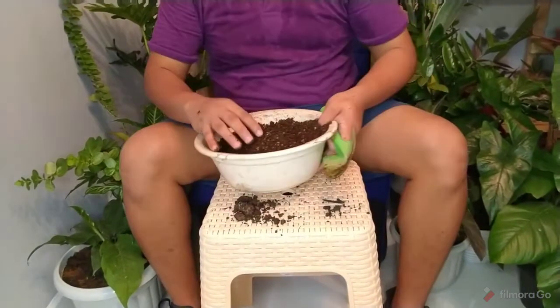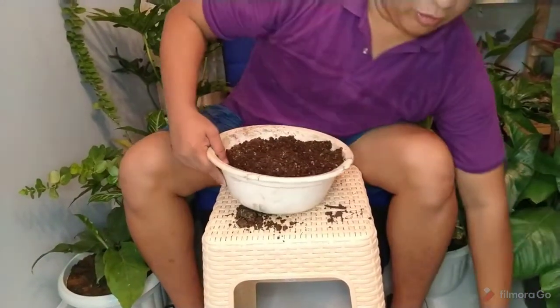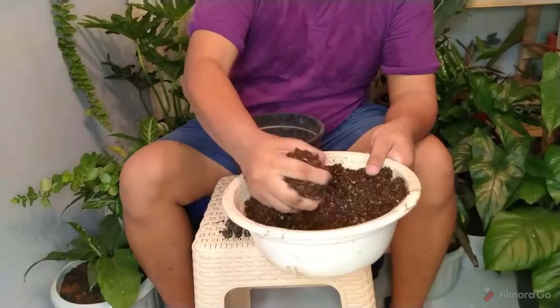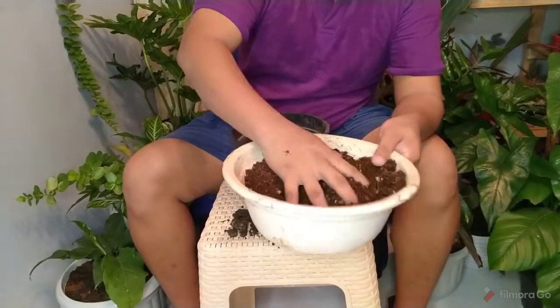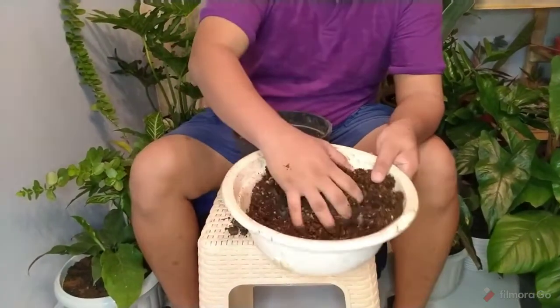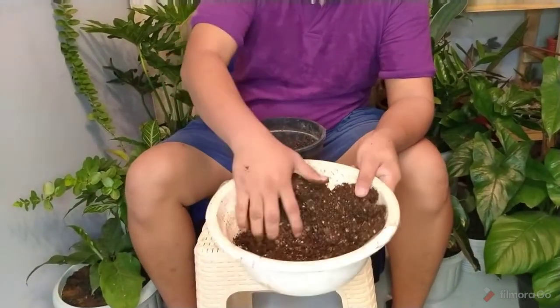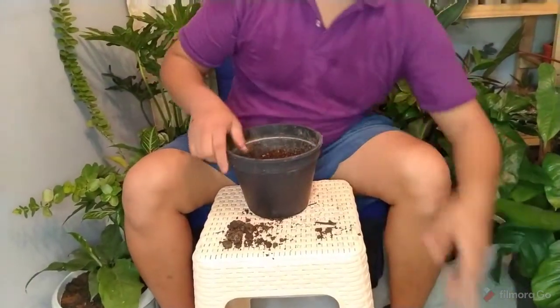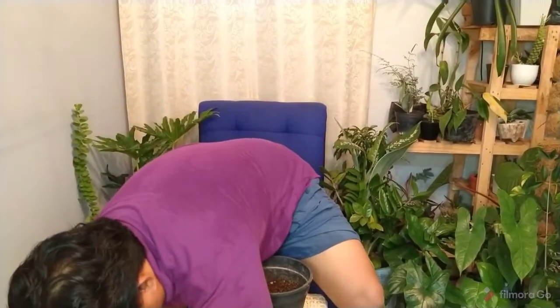Tapos naglagay din ako ng organic fertilizer. If you're going to ask me, ano yung organic fertilizer? Well, I choose here guano or yung bat guano. Para, I'm going to test nga kasi siya kung anong itsura niya or ano ba yung effect niya dun sa plants namin or sa plants natin. Okay? So, sabi kasi dun sa ating plant, usually, dapat mga 2 to 3 centimeters yung lalim nung ating plants. So, let's check nga muna kung ano ba talaga yung tsura ng ilalim niya.